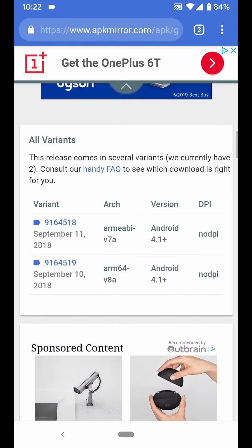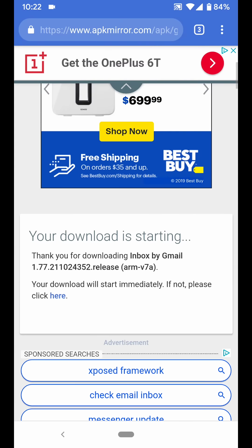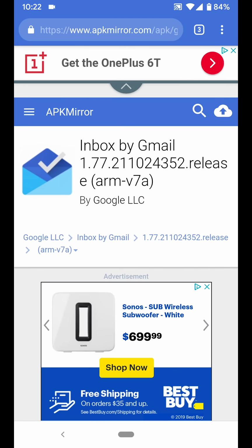So try it at your own risk. I only had to install it once, and it worked fine on the first go around. No issues.